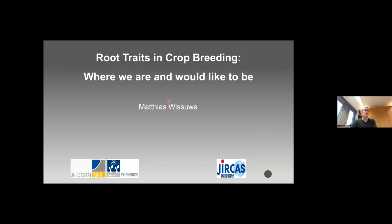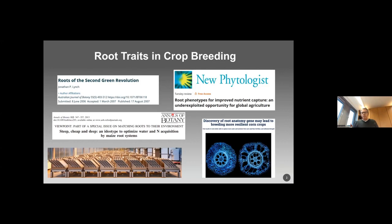Today I want to give you my view on root traits in crop breeding, where we are and where we would like to be. Root traits in breeding, or root traits in general, have gained considerable attention in the last 15 years or so, and it was even postulated that roots and root traits would be part of the second green revolution that would produce crops that are tolerant to stresses and nutrient efficient and so forth.